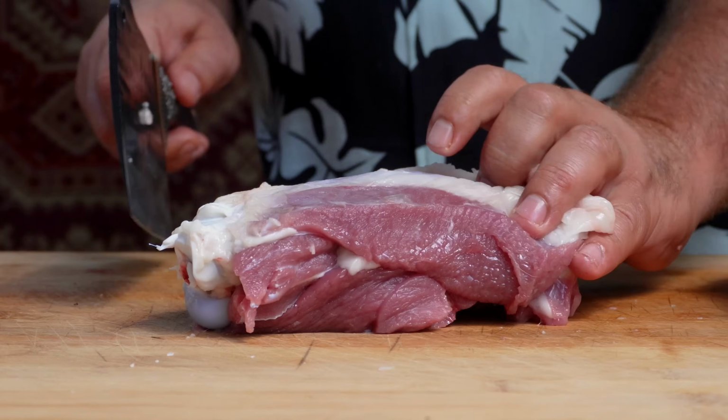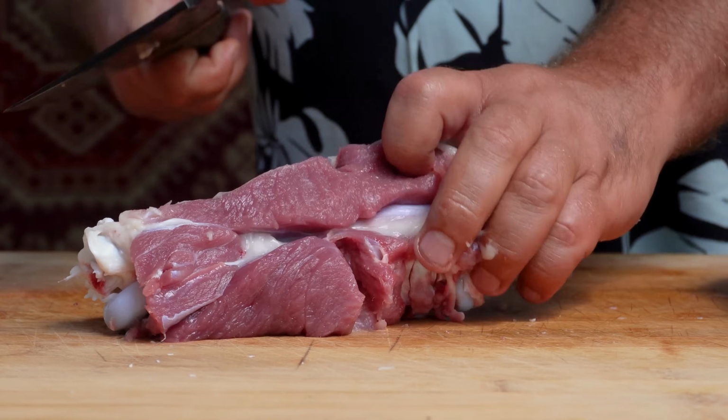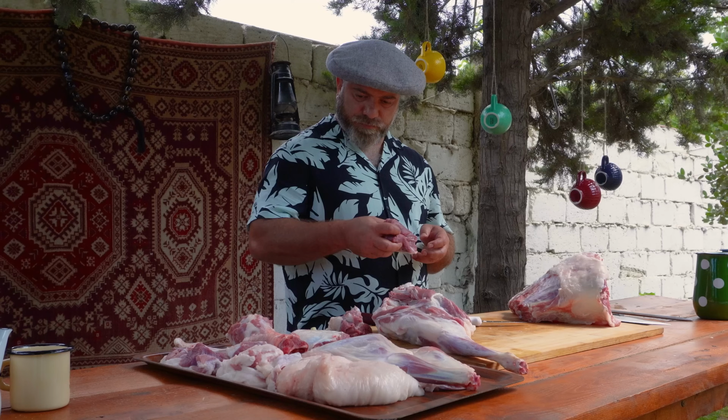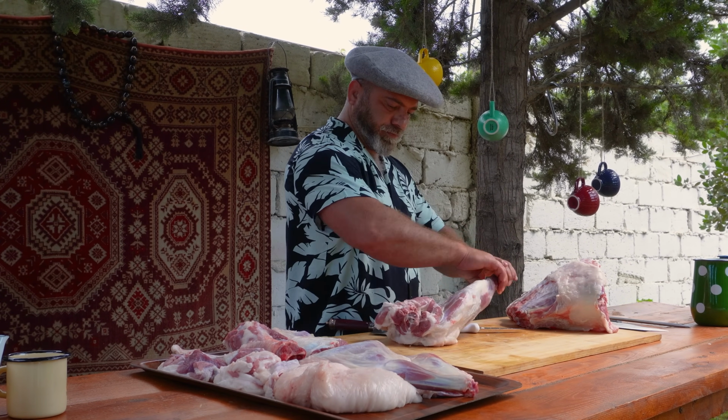Each shearing yields around 3.5 to 4 kilograms of wool, but this ain't just any wool. It's semi-coarse, resilient, and soulful. The kind that sings under the hands of master weavers, knotting centuries of culture into every thread.